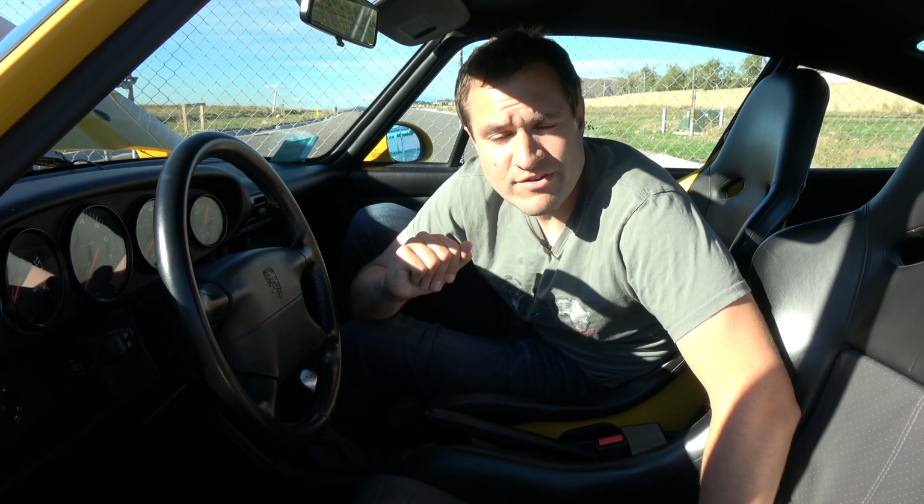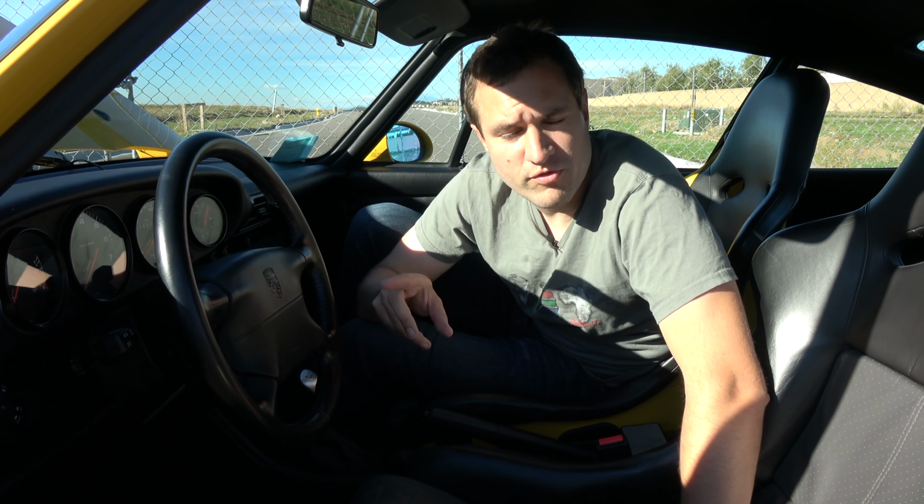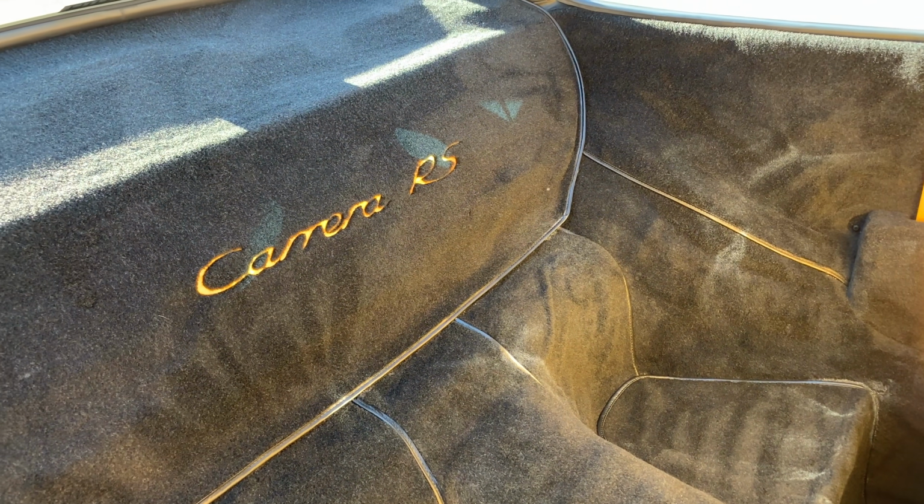Next, we move on to the interior of the 993 Carrera RS, where once again, 993 owners will notice some significant differences from their car, starting with the fact that this car has no back seats. They've been removed to save weight. Instead, there's just this carpeted area back there that says Carrera RS in speed yellow to match the car.